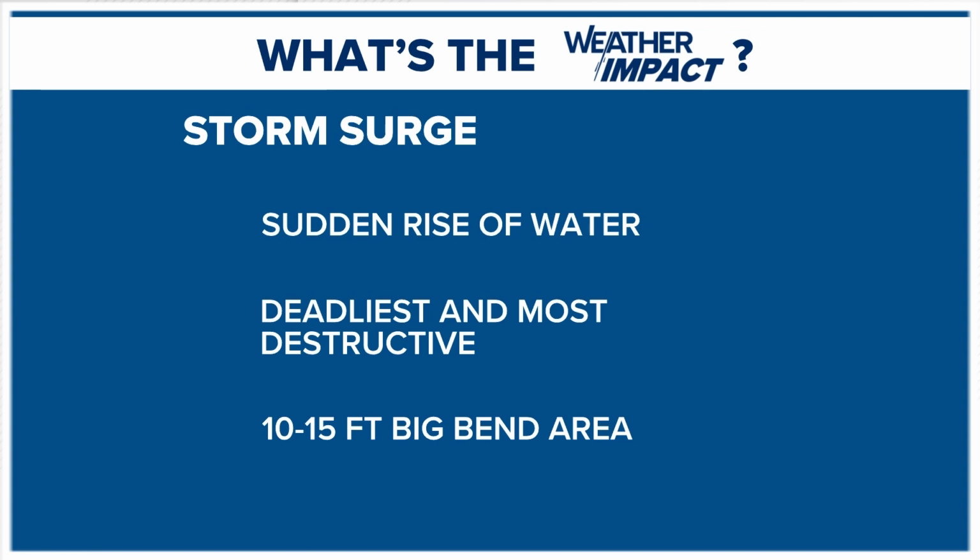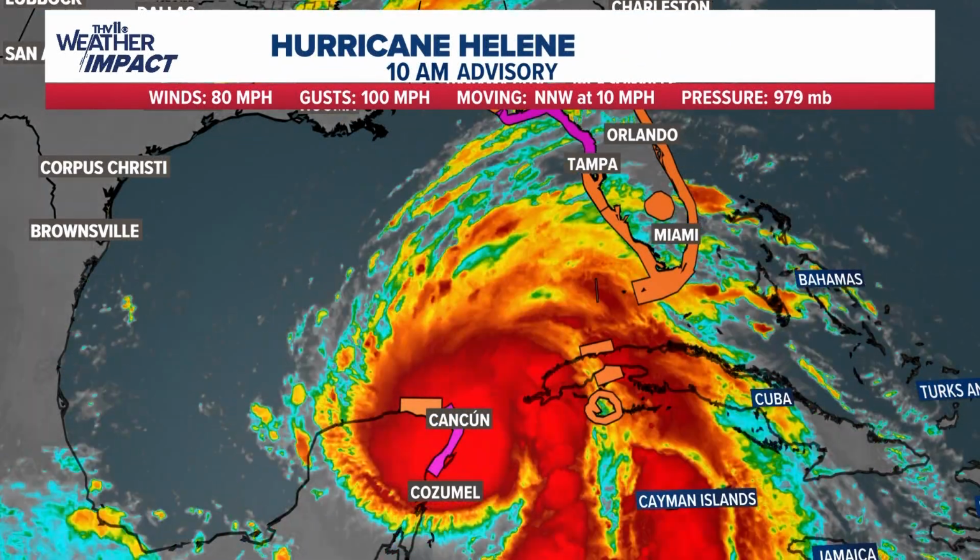And we're looking for 10 to 15 feet of water for the Big Bend area. That means an additional 10 to 15 feet of water, in conjunction with their regular tides, coming into that area. So it can be very, very scary.